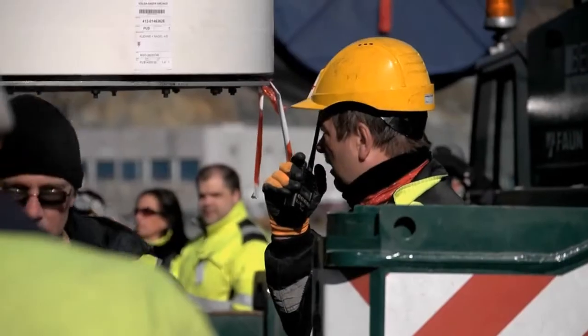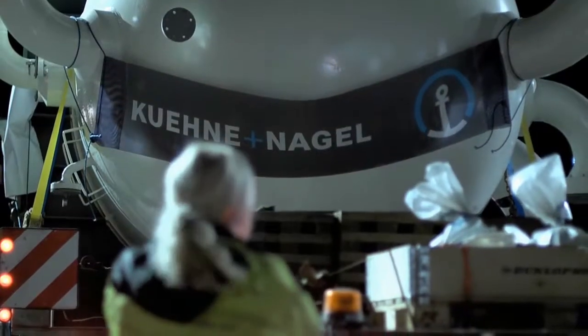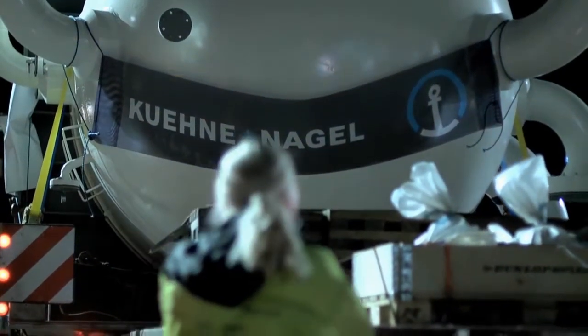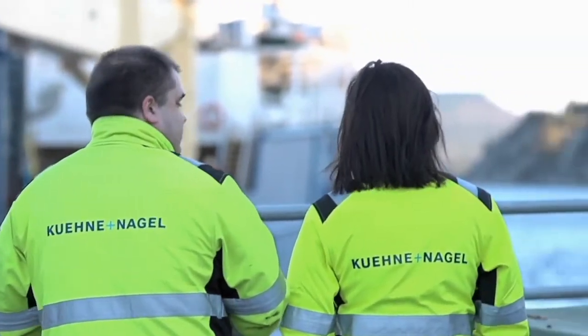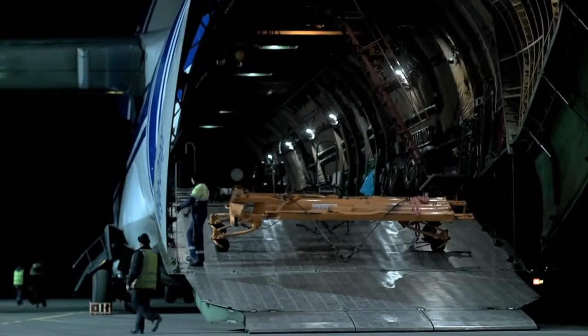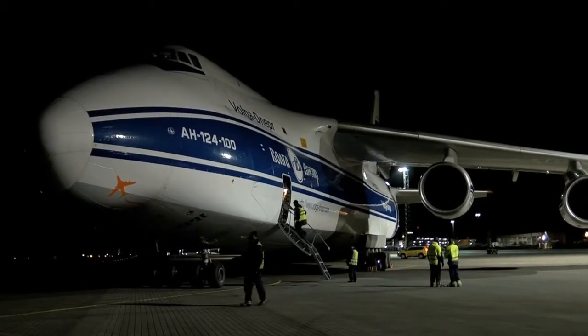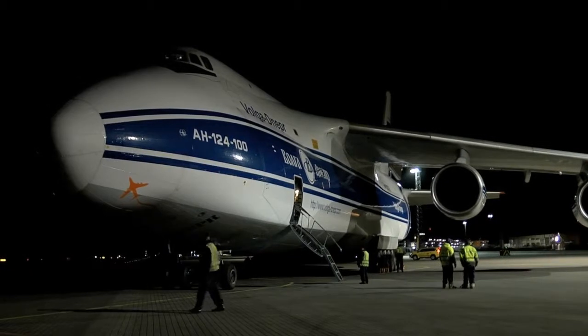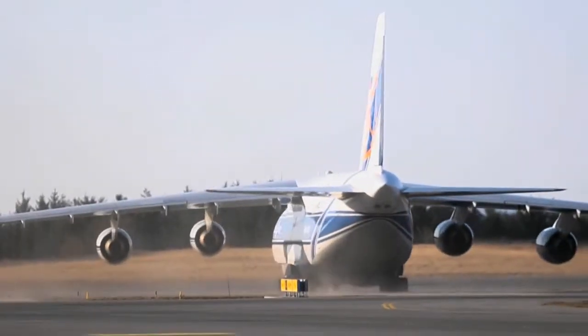The company which provided the best logistics solution and is responsible for this demanding transport is the world's leading logistics company, Kuehne + Nagel. To be able to offer this particular demanding transport, Kuehne + Nagel has engaged Ruslan International. Ruslan International is a joint venture of Antonov Airlines and Volga Dnepr Airlines.